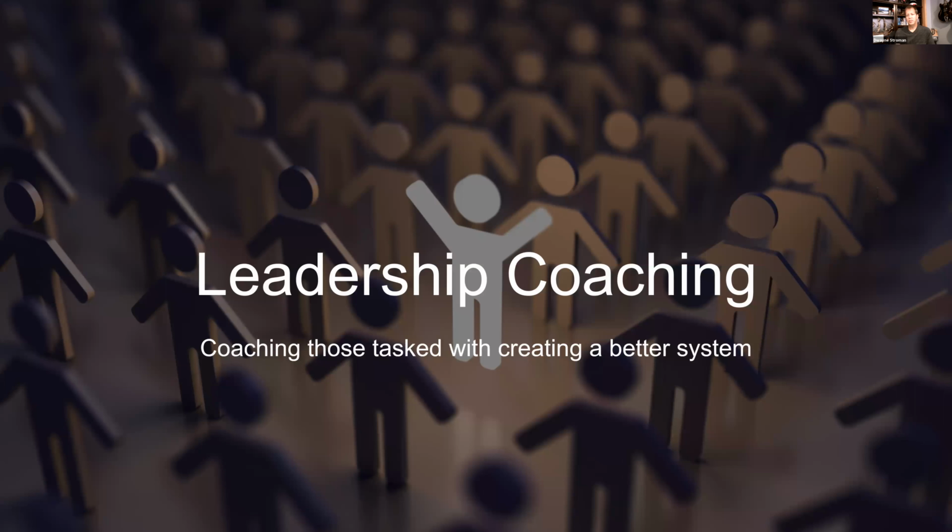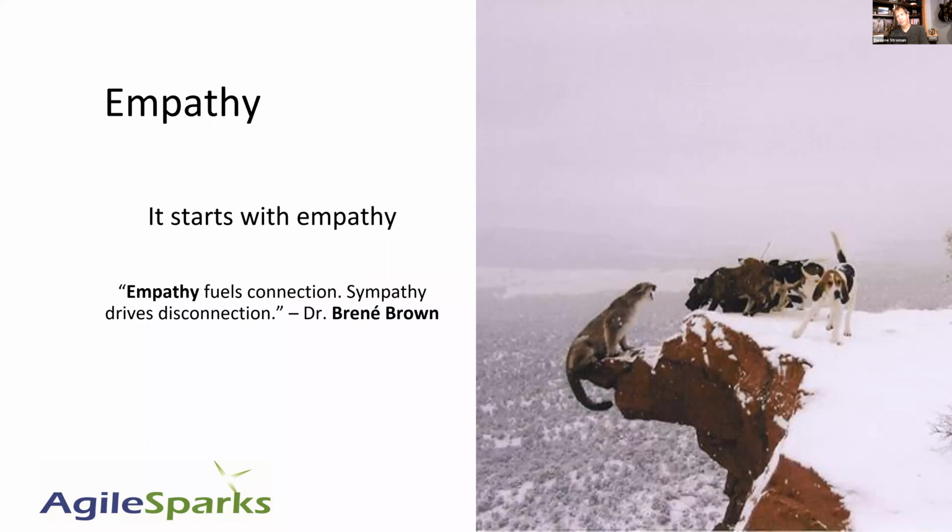In my experience, team members at the team level take to this Lean Agile mindset much more quickly because, frankly, it's a lot of how they've been working for a while anyways. It's leadership that really struggles because it's very foreign, very different to the way they've been acting in the past. And their job is tough. So we need to have empathy.